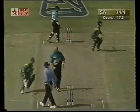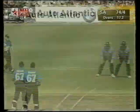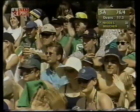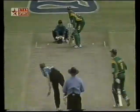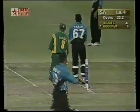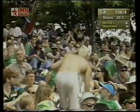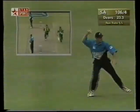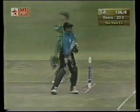Jonty Rhodes looks to scamper 2. Coming back for 2. That's good running. Danger end Boucher, but safely home. Good work from Harris. There it is. That was just a standard leg spinner, too short and too wide, and it brings up the 100. Got that through, but no further punishment. Well, there is in the end. Spearman just couldn't get off the ground.